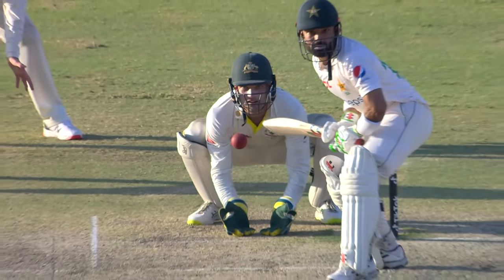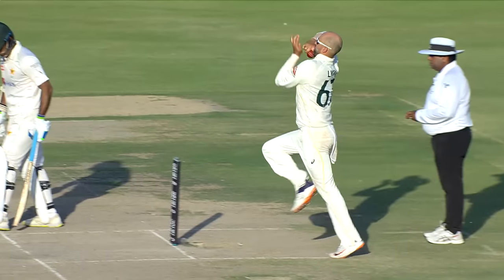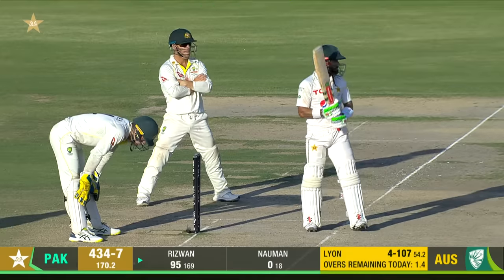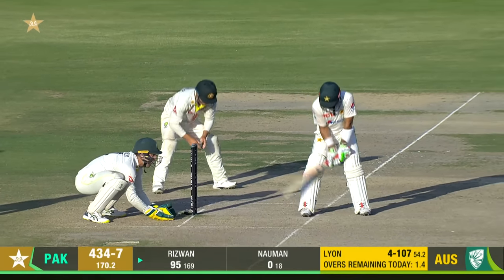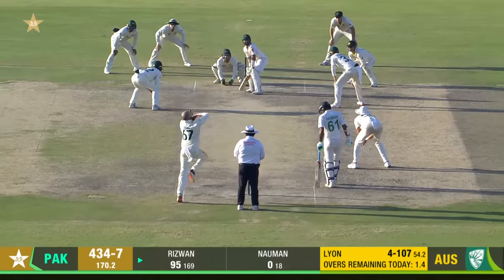Nathan Lyon overpitches, just trying to hit those footmarks. Mohammad Rizwan's up to it. Beautiful extension of the hands through the line of the ball. He carves that through the cover region. It's completely vacant with so many men around the bat and on the leg side. Five away. Running. Top knock so far.